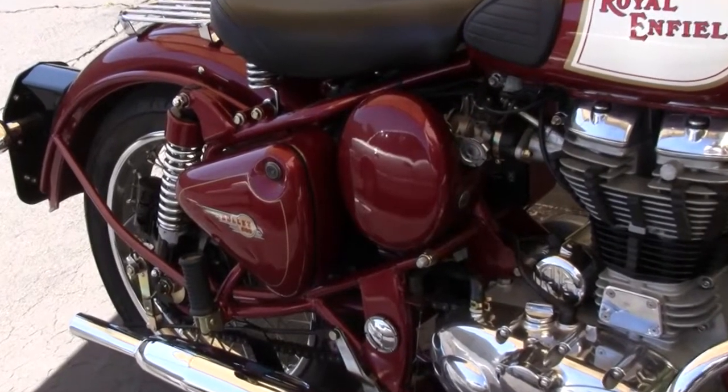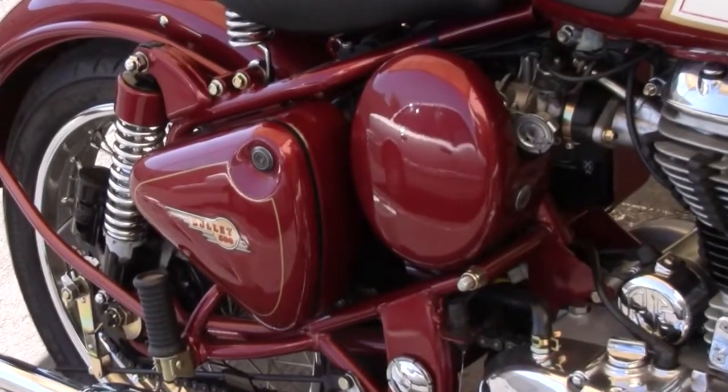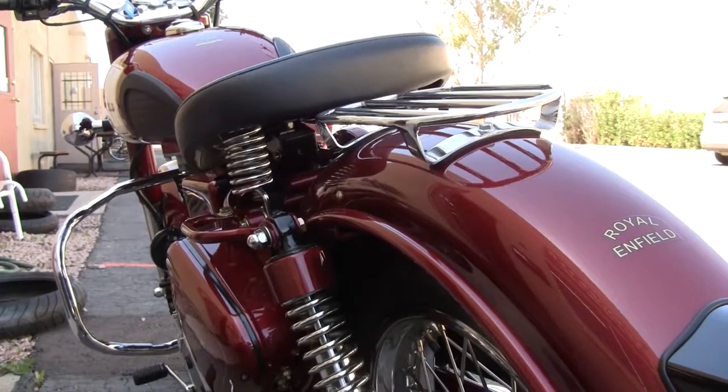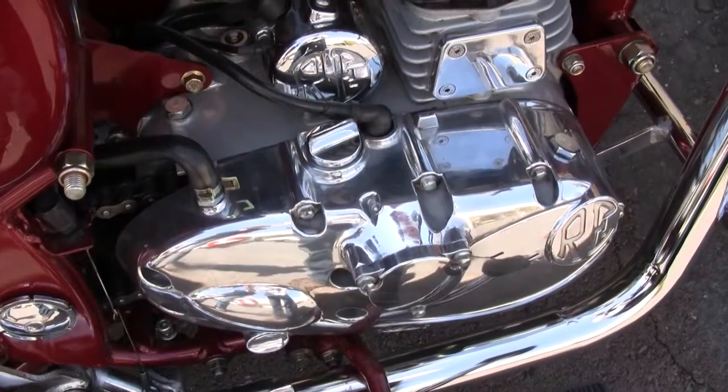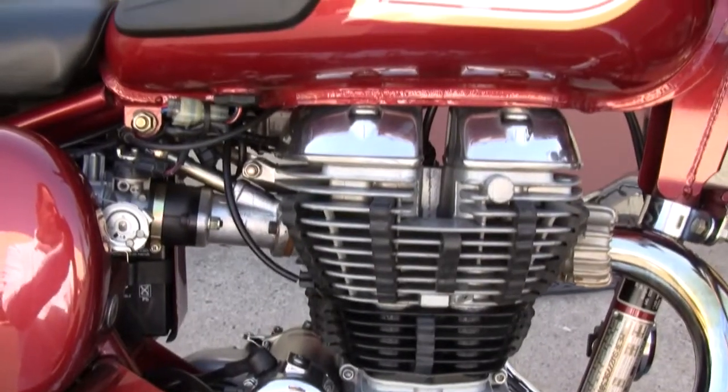Horsepower and performance are not why you buy this bike. You're buying a time machine. A window into the past that won't require a flask full of carb cleaner and a pocket full of tools to get you home. Other improvements include better oil flow, hydraulic valve lifters, and electronic ignition.